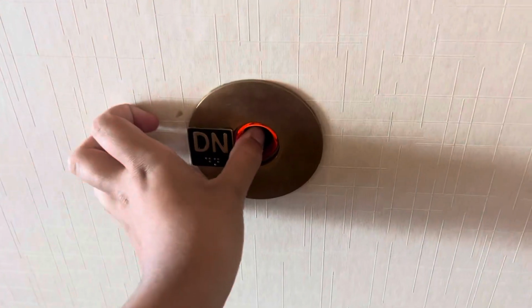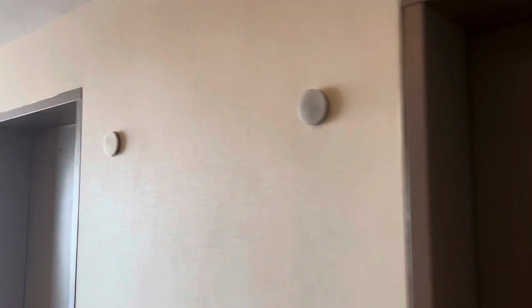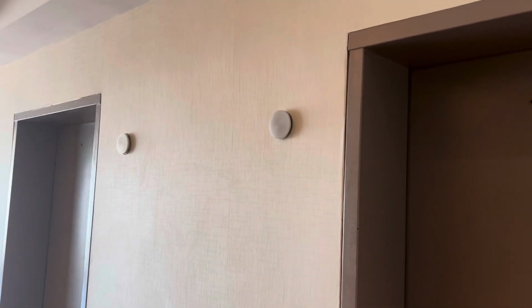Look at this. This button is like, we might get this one. We might get this one or that one. Throw which one in the comments, which one we might get. Are we gonna get right or left? Which one are we gonna get? We might get the same one.